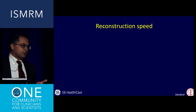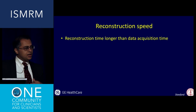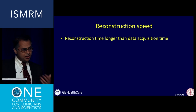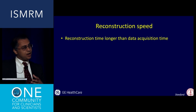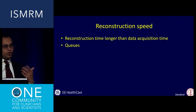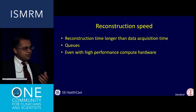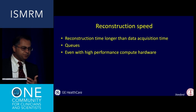Another is that because the reconstruction is an iterative technique, the reconstruction can take quite a bit of time. And so here, the reconstruction time is longer than the data acquisition time, particularly for single-shot imaging, where the acquisition is now so fast. And so unfortunately, you have these image reconstruction queues that develop that are not clinically practical. And this is true even if you have some high-performance compute systems on site and connected to your scanner.